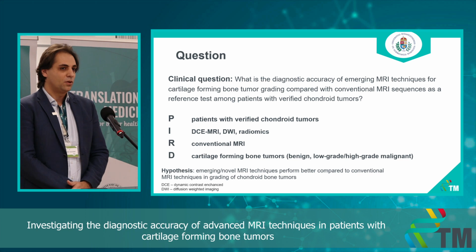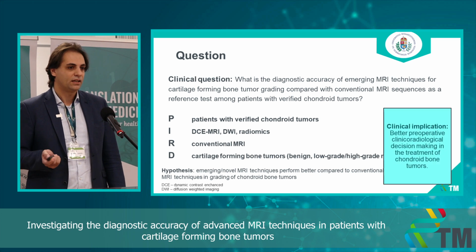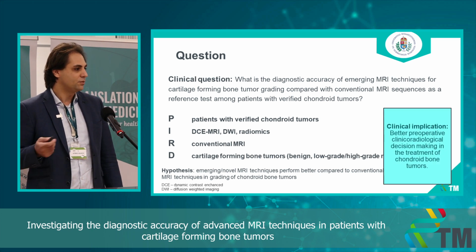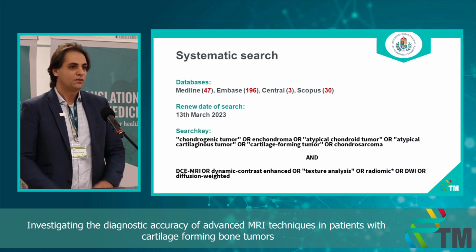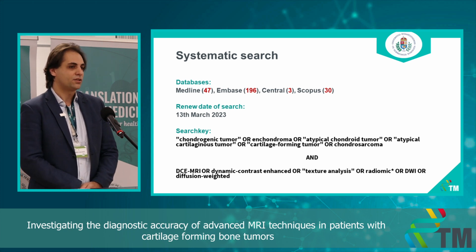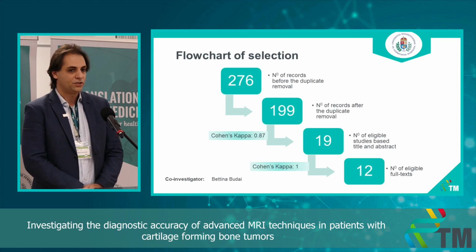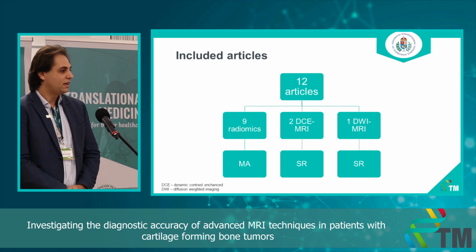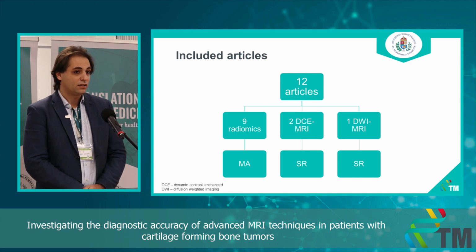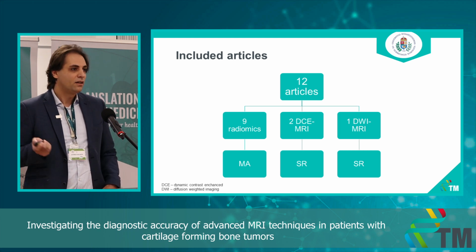Our clinical question was how good these new techniques are compared to the traditional MRI techniques, and our hypothesis is that these new techniques actually perform better in grading these tumors. So we used this search key in large databases, and interestingly, we only found 12 eligible full texts, and unfortunately, only radiomics had enough articles to have a quantitative analysis. DCE and DWI MRI articles are very scarce in the literature.